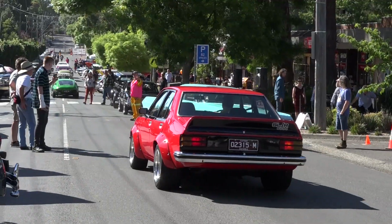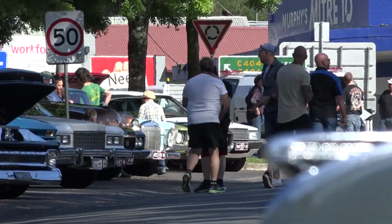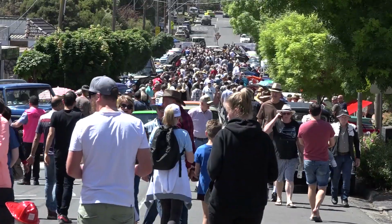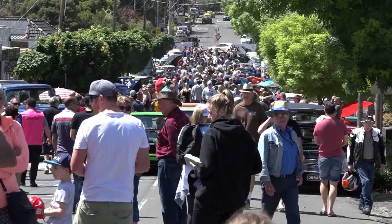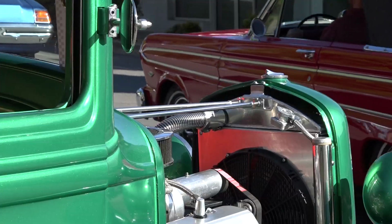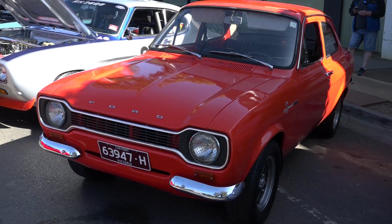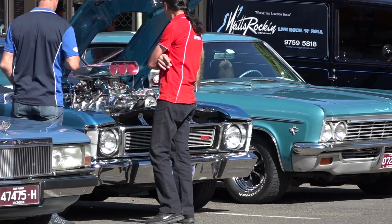The Monbulk Car Show is an annual event held in the main street of Monbulk in the heart of the beautiful Dandenong Ranges, Victoria. The main street is closed to traffic and comes alive with the sweet sounds of classic Australian muscle cars, European marques, customs, and even the odd ex-race car.